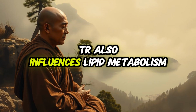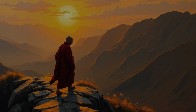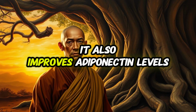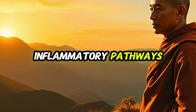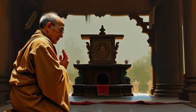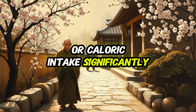TR also influences lipid metabolism by shifting substrate usage from glucose to free fatty acids earlier in the day. Fat oxidation increases during the fasting window, preventing hepatic fat accumulation. It also improves adiponectin levels, which regulate glucose uptake and inflammatory pathways. This change supports long-term cardiovascular health, a major concern in diabetic patients. TR provides these benefits without altering macronutrient composition or caloric intake significantly.